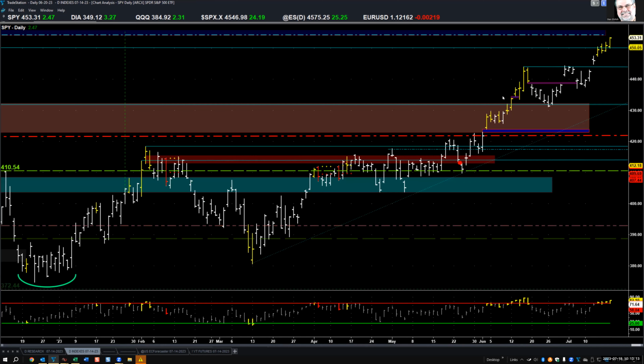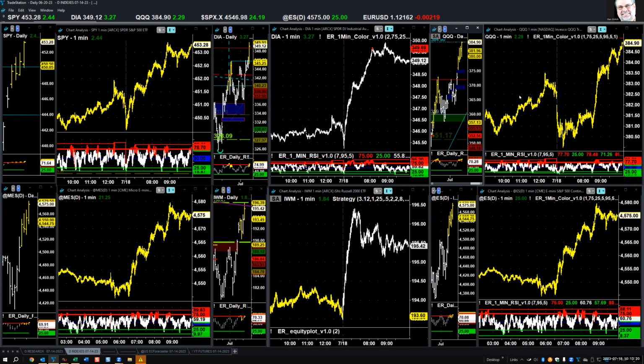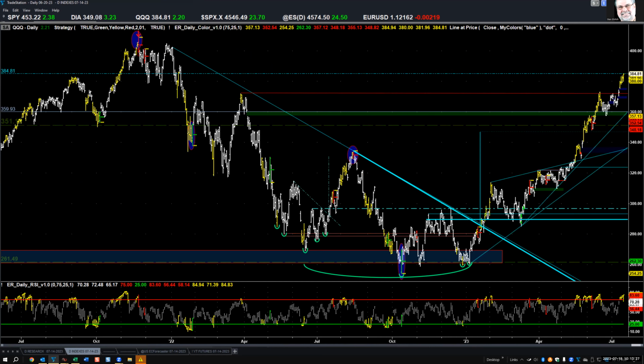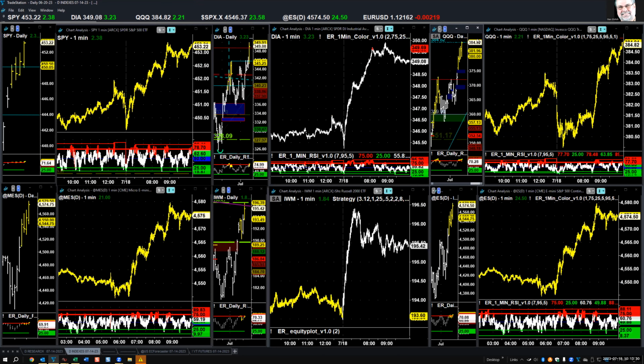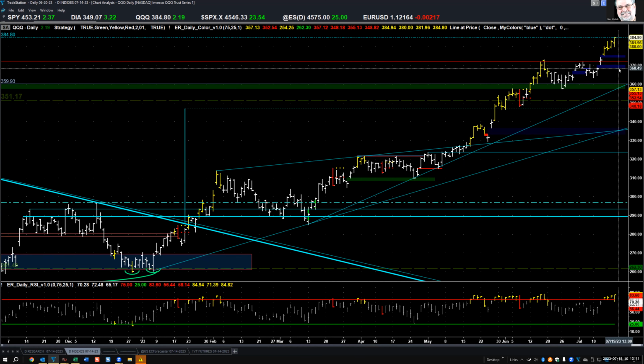Next chart. And that was the spider, but I wanted to get the QQQs for you. Now, for the fourth day in a row, the Qs are also overbought. They have two gaps to close under current conditions. I'm expecting the smallest correction to be down to 374 and a fraction, but a little more likely seems to be 368 and a half. And then back up again.